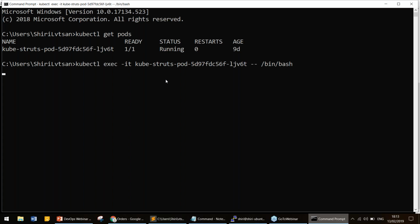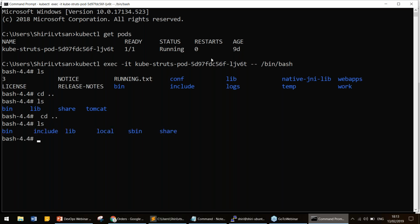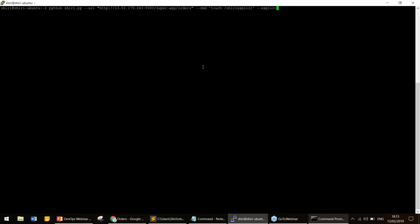So I'm going to very quickly go inside the Kubernetes cluster and see what I have inside. So I'm looking at the general cluster, and I'm looking at what I have here. There is no Shiri exploit, as you can see. And now what I'm basically going to do is run this code.